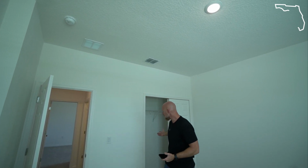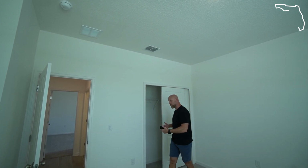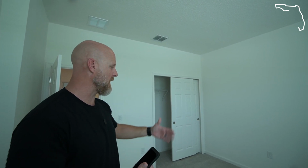Another thing I'll point out here, since we're here, is the closet doors are a bypass style door instead of like a bifold or a swing door. Yes, the swing doors look cool. I like those, but I think these, in my opinion, are a little bit more functional just from a layout standpoint. So you're not really gonna have to worry about a door swinging and hitting some furniture.